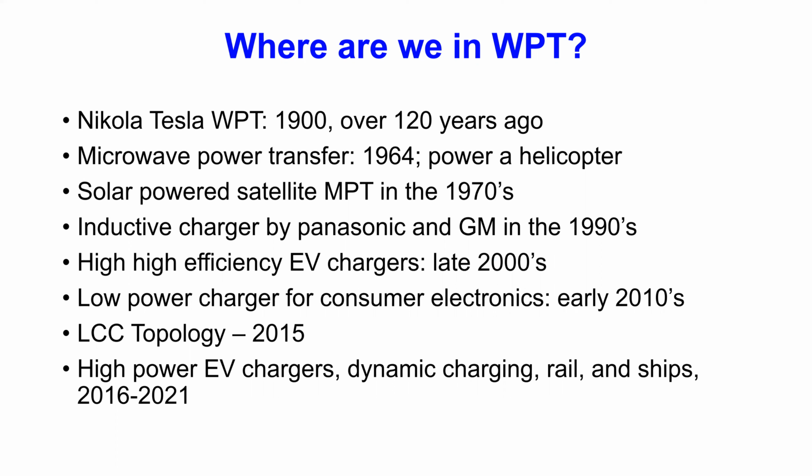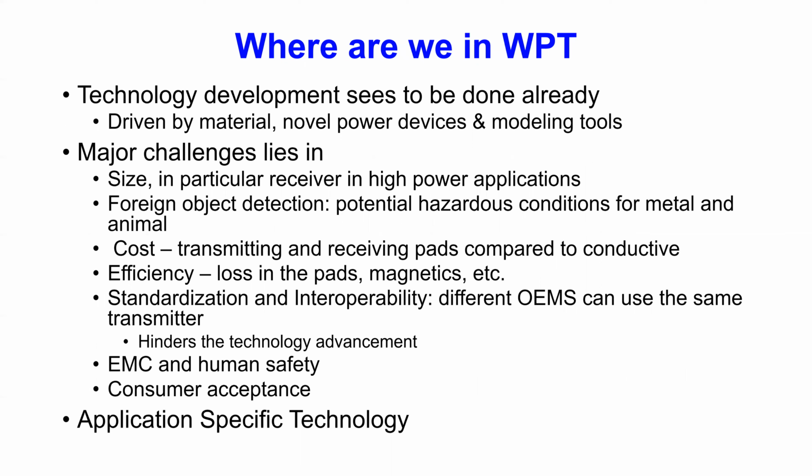In 2015, our group developed this double-sided LCC topology that has become mainstream for many years for EV charging circuit design. The high power EV chargers, including dynamic charging, rail charging, ships, and even other applications started to evolve around 2015 until today. So with that being said, it looks like technology development seems to be done already.